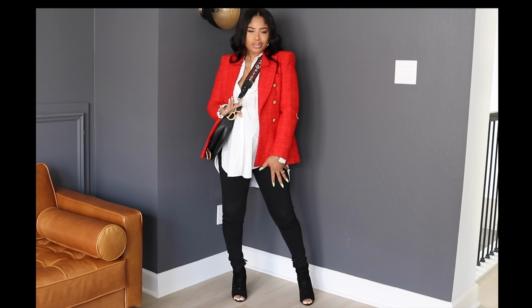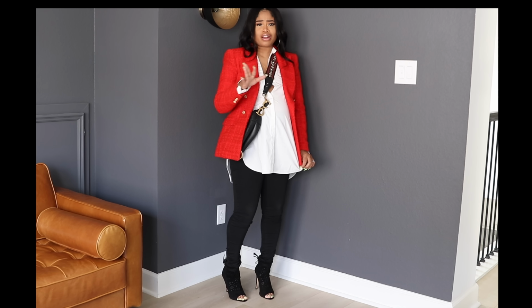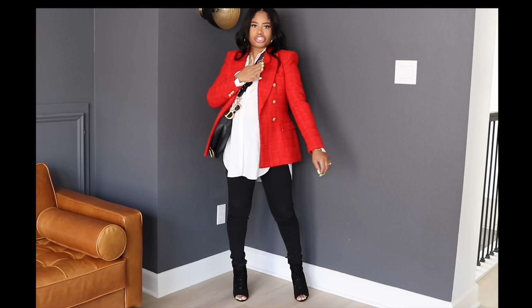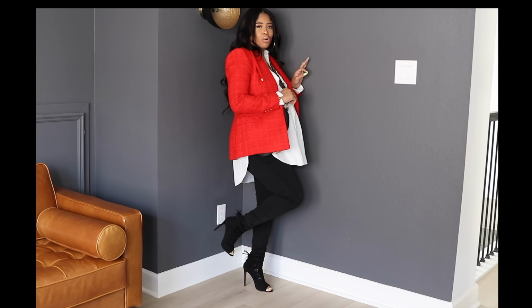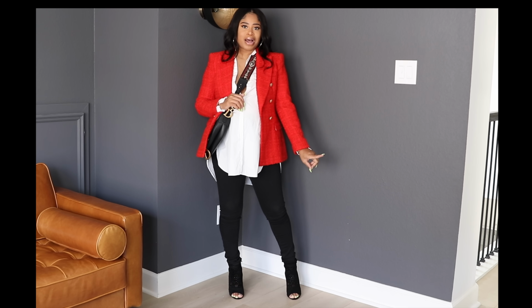For the black maternity skinny jeans, I have on this red blazer from Zara, oversized button-up top. I've had it for so many years. I got it from H&M. Have on my saddlebag. I just changed out the strap to better match my blazer, and I have on these peep toe booties. These are really old as well. I got them probably, I don't know, maybe 5 years, 6 years plus ago, and they are by New Look.